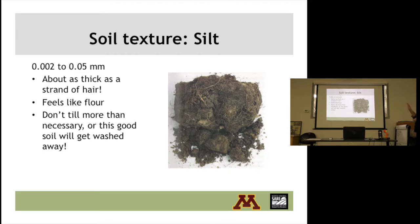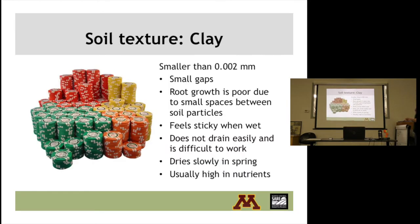Exactly. So sand, silt, and clay in soil science are purely just size fractions: big, medium, and little. So then clay is the smallest piece. It has really small gaps. Because of that, roots can sometimes have a hard time getting through it. Again, this is probably something that you all intuitively know. If you have a really clay soil, your roots are going to get stuck and not be able to go down quite as deep.